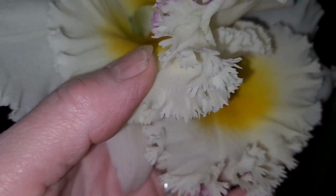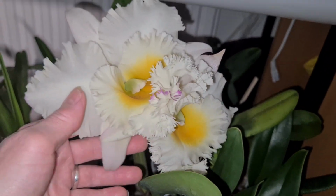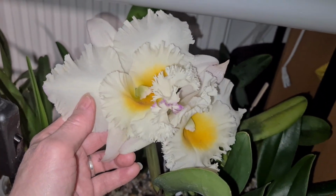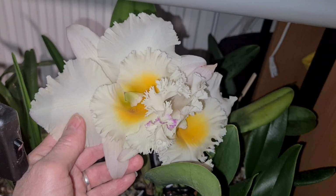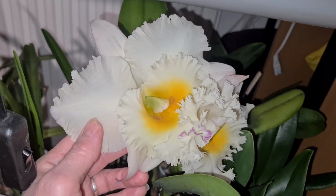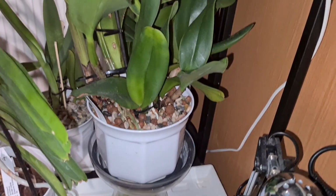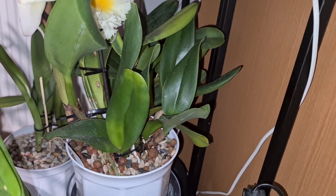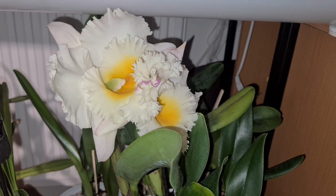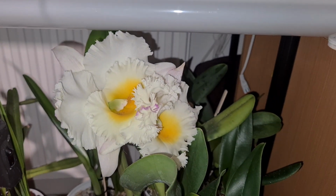Look at this beautiful, beautiful yellow center. It's got a fair amount of Cattleya mossiae in it. And Gertrude Hausermann is also in the hybrid, which creates pale white flowers. So I'm very pleased with this orchid. It's a kind of tiny orchid, which creates large, beautiful, frilly flowers, fragrant. Not much else to ask for, is there?